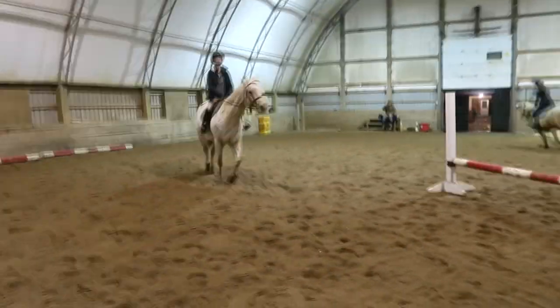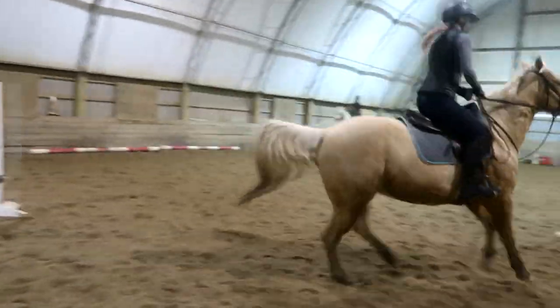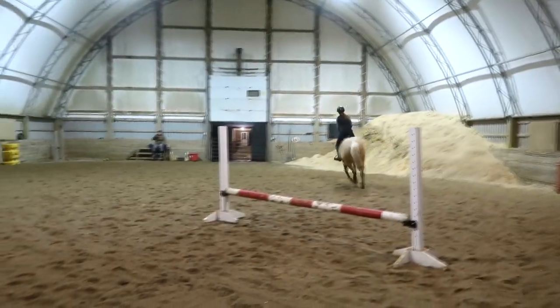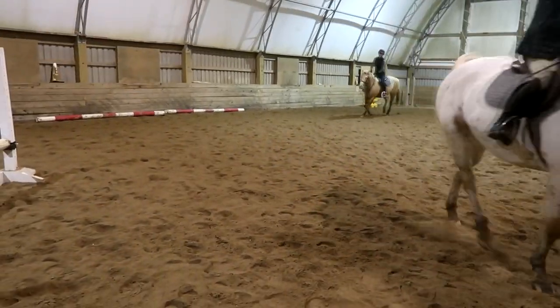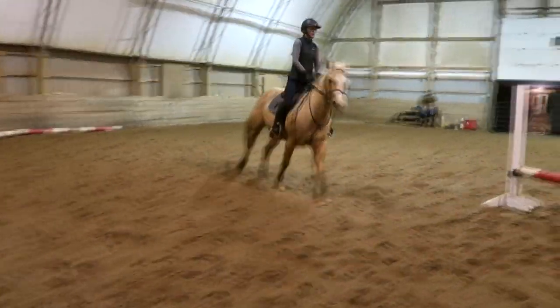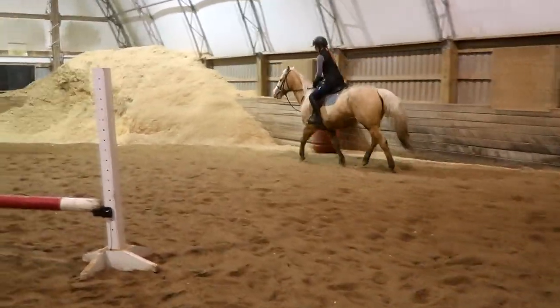It was okay. Very big one stride by the looks of it. Good, Gabby. Good. Keeping that inside, right? Much quieter. Good boy. Yep. Outside leg to circle. Good boy.